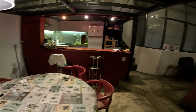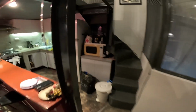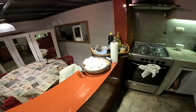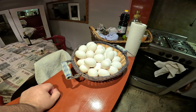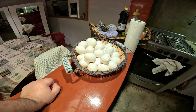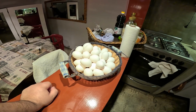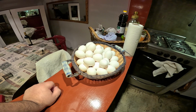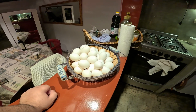And then the kitchen, which you guys saw in yesterday's video. And we have this little basket for eggs. I don't know why eggs in Latin America are not refrigerated, and we do in the States. I feel like I've asked that question many times before, and people have given me answers, and I still can't remember why that is. But we have eggs here, and they're not refrigerated.